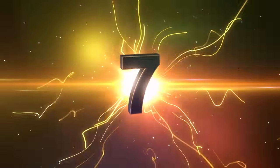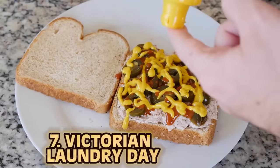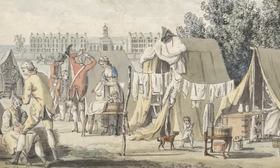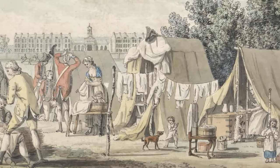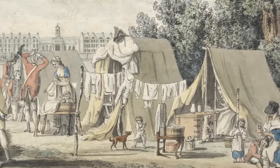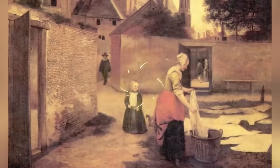Number 7, Victorian Laundry Day. You spill some mustard on your shirt today, that stain will be gone by the time you get home. We're pretty advanced when it comes to quick stain removal today, but like the Romans, which I'll talk about later, it wasn't always smooth sailing. Take the 18th century for example, when Laundry Day came around, it was an event. It was like an ultimate chore. They had to take daylight into consideration and plan their washing days, as in more than one. The Victorian era was exhausting.